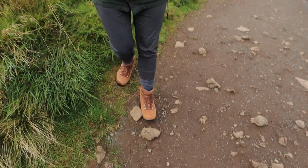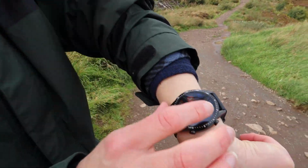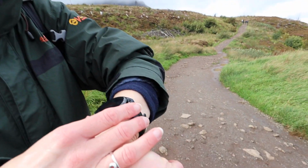Very flattering outdoor gear. I'm going to start a workout on my watch so we can figure out how far we are going to go. Are you ready? It's locating me. Oh, okay. Let's go.